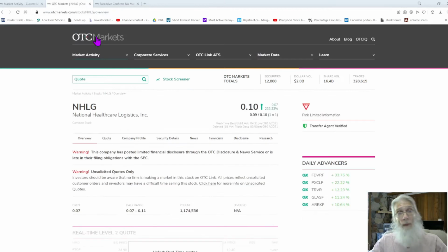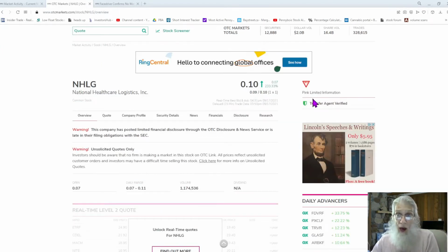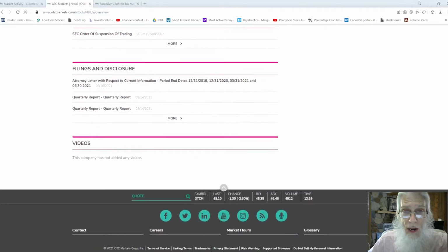So I bring it over here and I see we're at 10 cents right now, pink limited. It is purchasable and they need to go current. There's something going to be happening here. Let's see what we got. Scroll down to the bottom. Old, that's from 2007, not very inspiring. SEC order of suspension. Attorney letter with respect to current information 9/16.